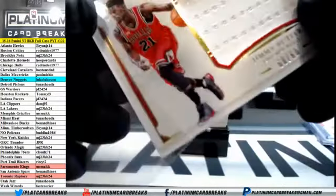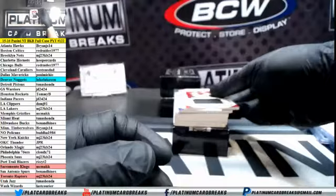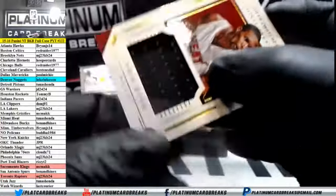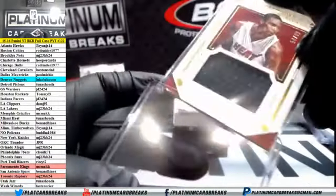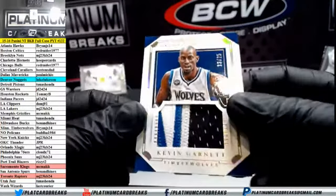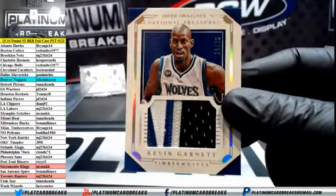Red Raider. For the Miami Heat, Chris Bosh, number 99. Sick card coming up. For the Timberwolves, 13 of 25, disgusting patch for Kevin Garnett. Damn, nice hit, Brian. Good start for the T-Wolves.